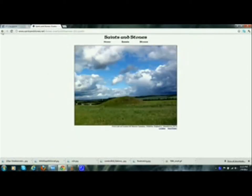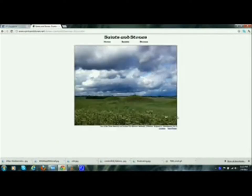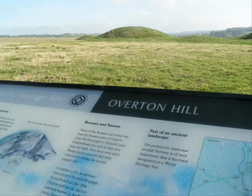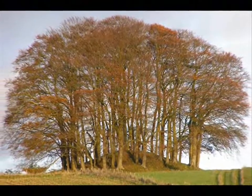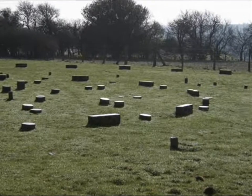the world, and in England were often used to bury the dead until about the 7th century due to the influence of Christianity. The ones at Overton Hill go back about 4,000 years, and many of them were excavated in the 19th century, and some had beech trees planted on top of them in the 18th century. Another site is the Sanctuary, which is nearby, but we did not visit.